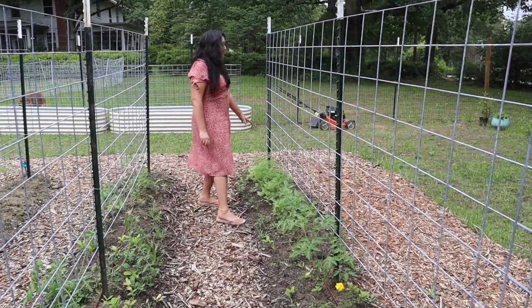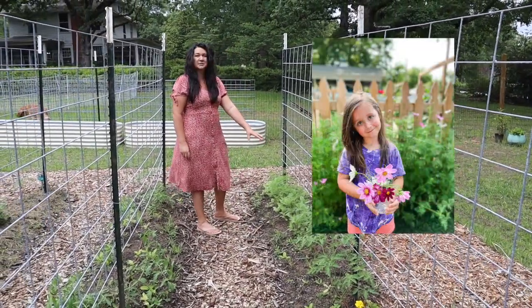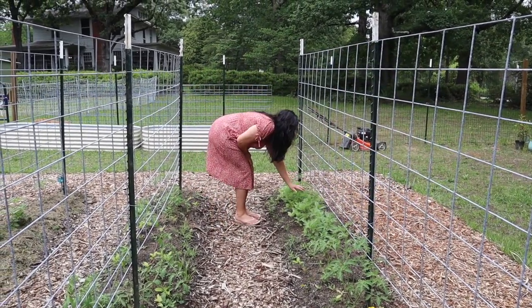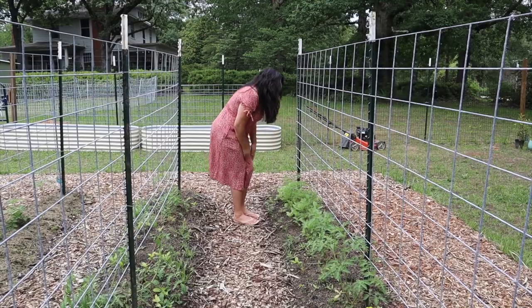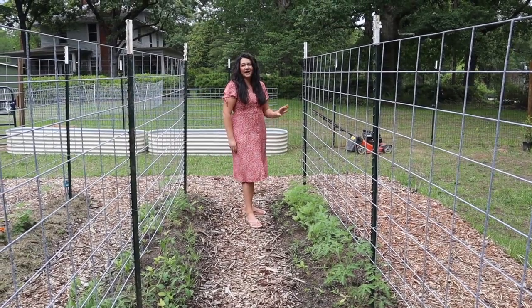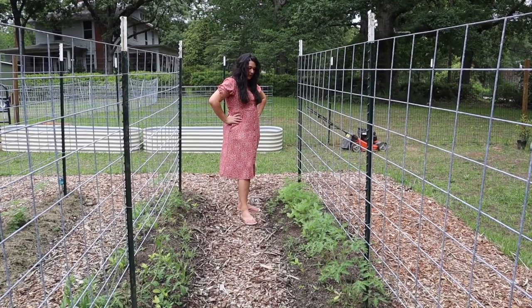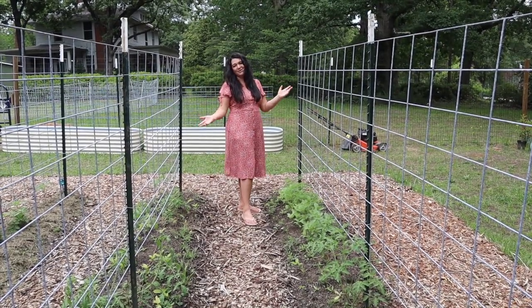And then Elliot, my 7-year-old daughter, and I planted some cosmos and zinnias here, and they are looking great. They look very lush. So I'm really excited to have some pretty flowers to add color. They're also great cutting flowers, and they help with pollinators, so win-win.